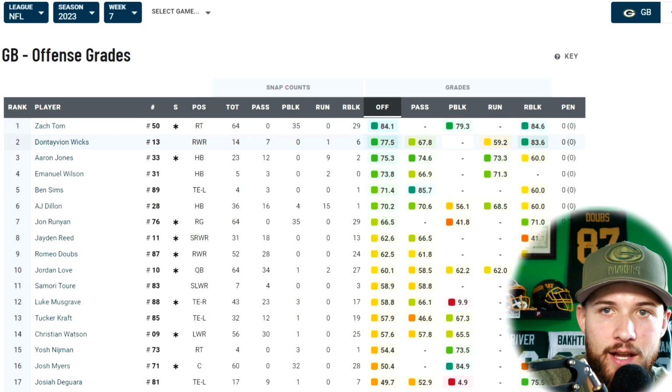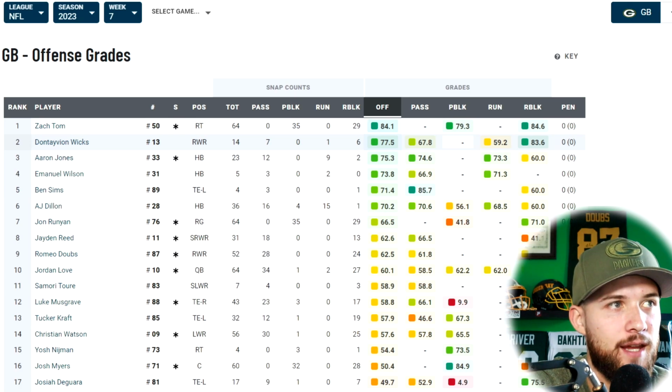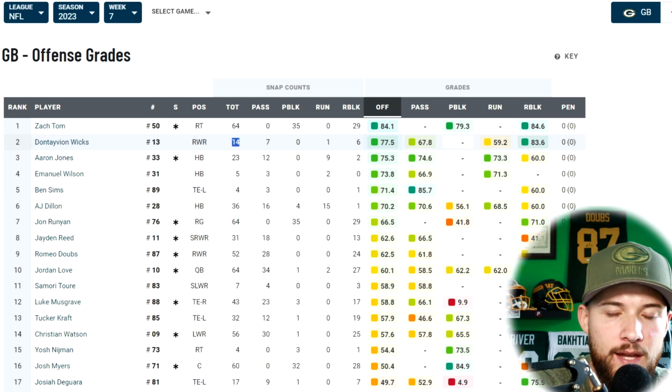Tay Wicks, the second highest graded player on this list. I feel like every time Tay Wicks is on the field, this dude is making plays, and he still only saw 14 snaps. Tay Wicks needs to see more snaps. This guy simply gets open. I believe a couple weeks ago I saw a stat, he might not be there now, that he was number 1 in getting open against man coverage.